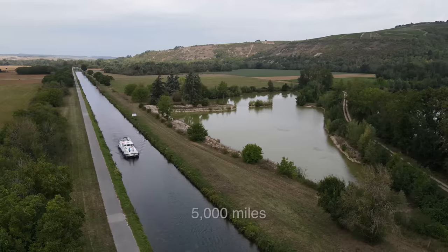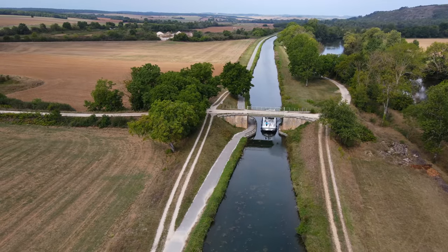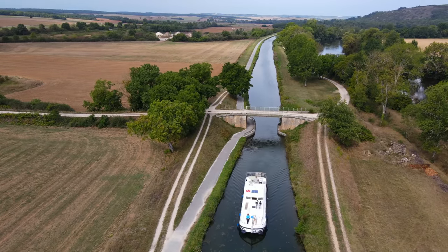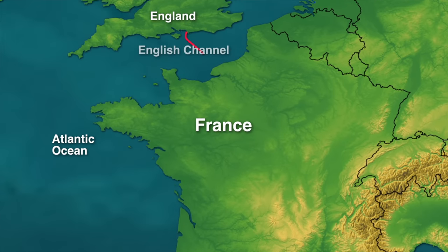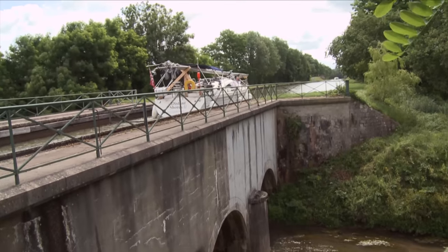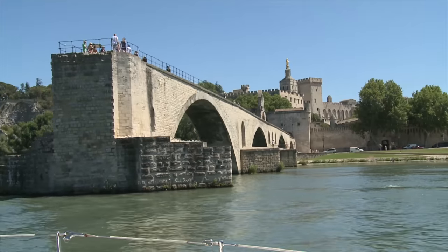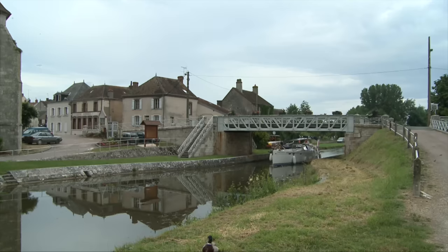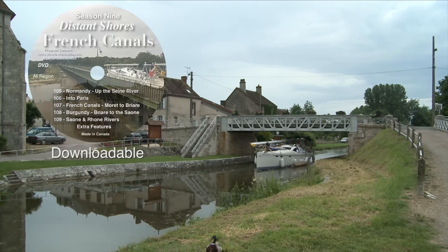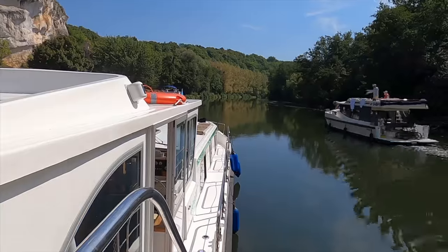There are over 8,000 kilometers of waterways in France alone, and many thousands more in the rest of Europe. Back in 2012, we crossed the English Channel, then went up the Seine River to Paris, and across the little canals to the rivers down to the Mediterranean. This trip was a very fun 10-week exploration of inland France, and can be found as 5 half-hour episodes in Distant Shores Season 9.